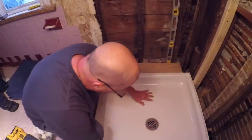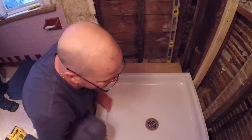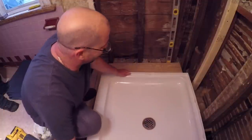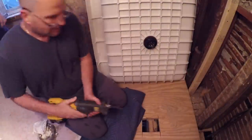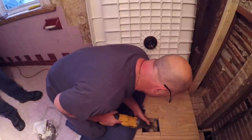The floor's kind of out, but we understand that. This is what happens in old construction. All right. CB, I'm going to notch that floor a little bit down there. That's what's gonna have to happen. So, hand me that sawzall, please. Oh, CB, it's already in here. I like it. So I'm gonna notch this and get it out the way.